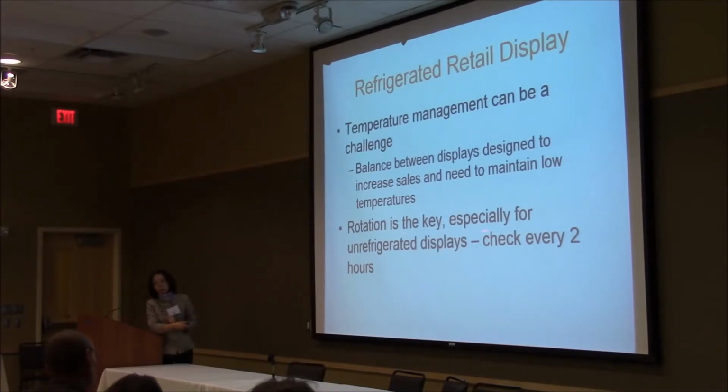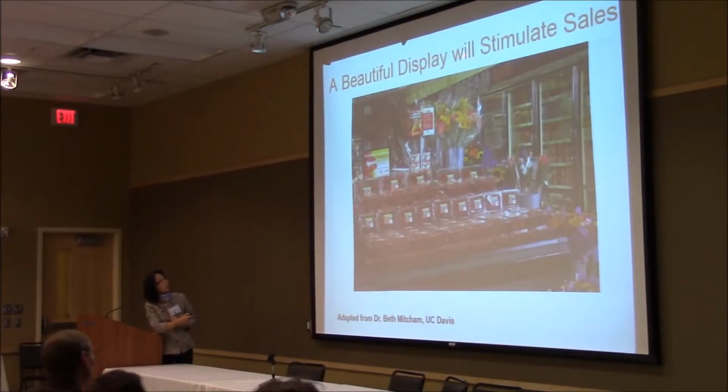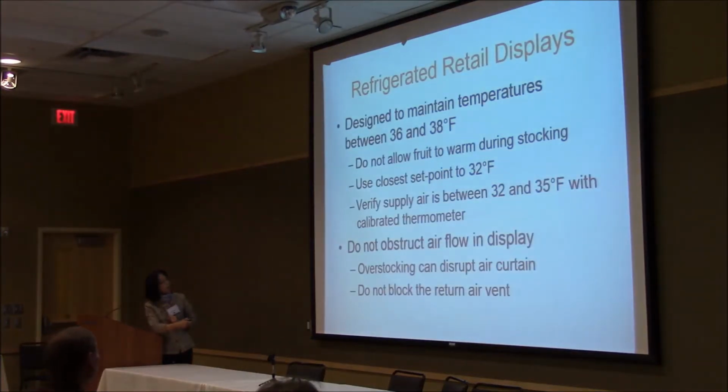And again, rotation is the key. For retail sales, product turnover is the key, especially for non-refrigerated display. You want to check every 2 hours. So for example, this is a beautiful display, really stimulating the sales. And here, this is the refrigerated display. Let me show you another picture.